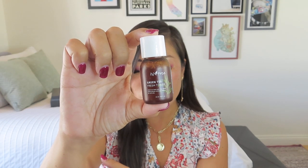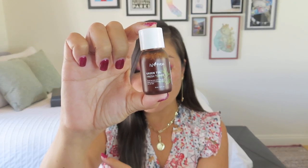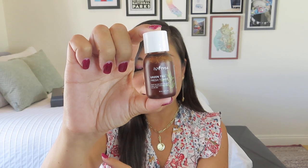Formulated with anti-sebum PHA to absorb excess sebum, it is suitable for oily combination skin, which is kind of me. I definitely have oily combination skin. So the hyaluronic acid one was obviously for, what does it say? It didn't actually say. It just says for all skin types probably. So I'm happy to receive that though. That's a cool item. And fair value on that.